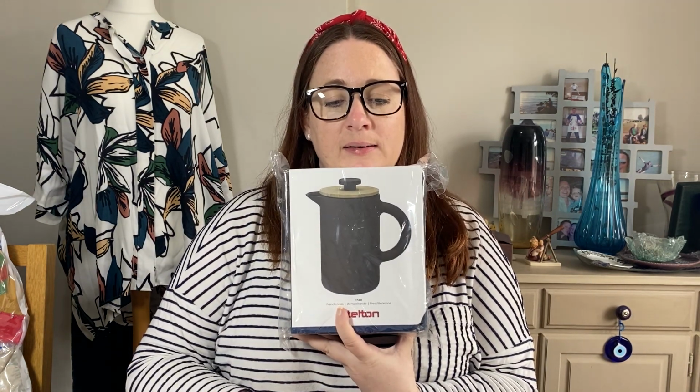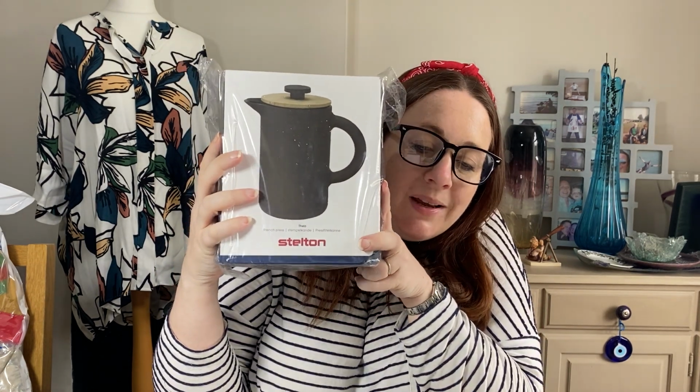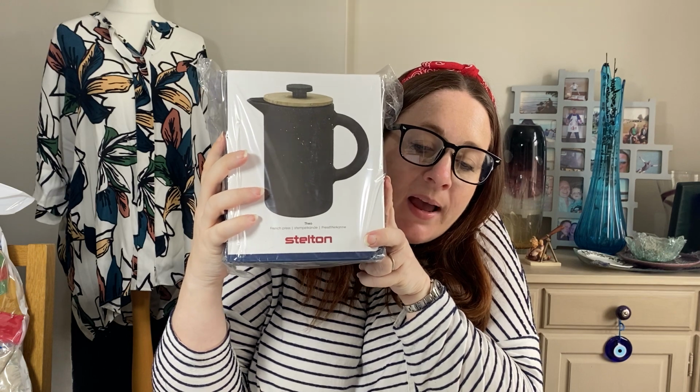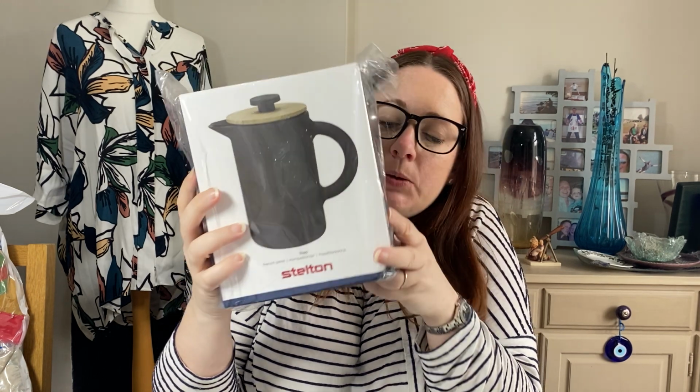This one actually sold when I was doing my last sales video. This is another auction pickup. It's a Stelton Theo French press in black, 700ml. It's Scandi, it's stoneware, and it's made of stainless steel and bamboo. It cost £8.81. It was part of a homeware bundle in February and sold for £30.